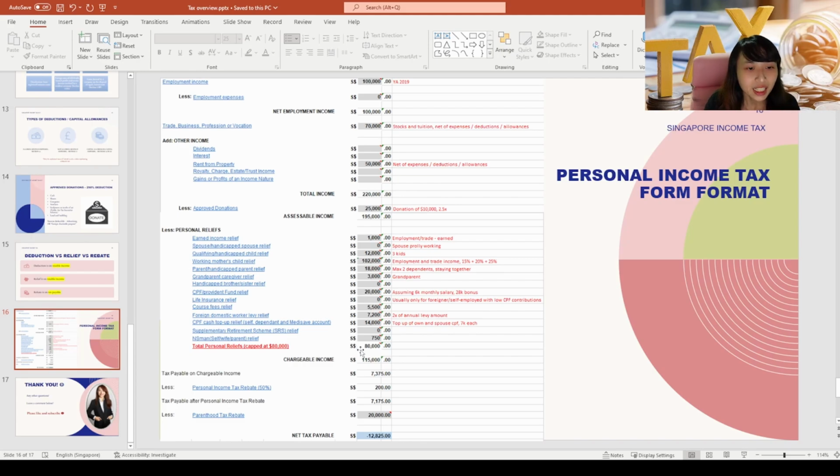But at the end, we all know for Singapore now, all reliefs are capped at 80k. So basically, we don't need to count all the reliefs. The maximum this person can claim is 80k. So he earned 195 minus 80k. I mean, assessable income minus this 80k, his chargeable income becomes 115. So this is not the tax he has to pay. This is the chargeable income. So tax payable on chargeable income will be based on the tax rate table. So you multiply the first 100k by how much, then the remaining 15k times something percent, then you get this amount.